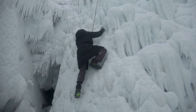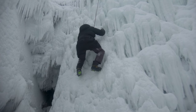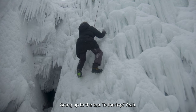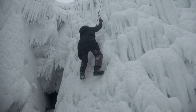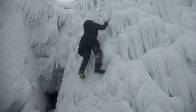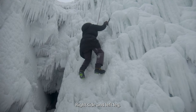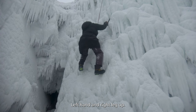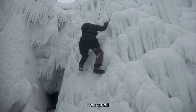Where am I going? Going up. To the top? Up to the top, yeah. Almost. Right side and left leg. Left side, left hand and right leg up. Okay, I don't want to go anymore. I'm scared. Up, up. I'm scared.